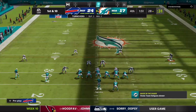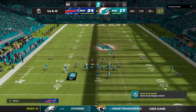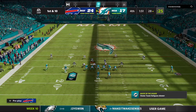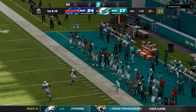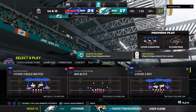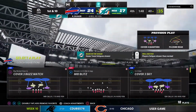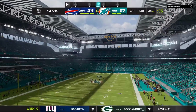First down Miami as they get set to start the drive. Here's Tua. Toward the sideline, and look at that catch. Dragging the toes, and that's going to be a 1st down. Well done. Give him 12 yards on that one. It earns him a fresh set of downs.